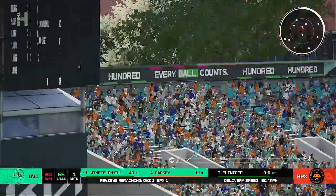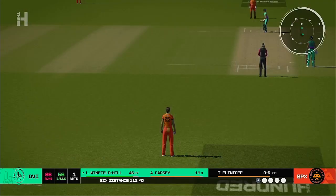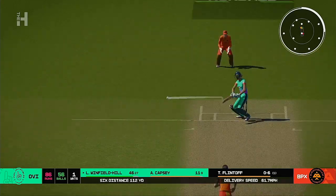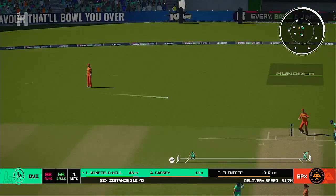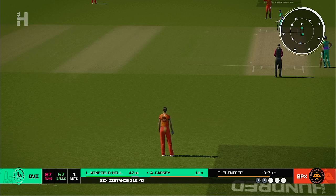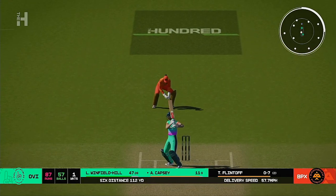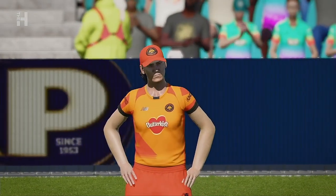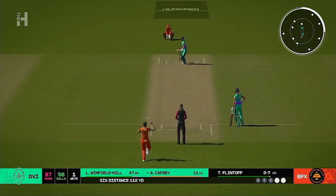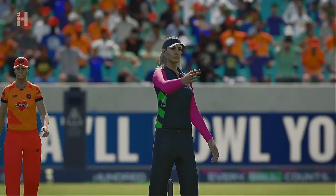Heaved over the top, and that'll be a maximum. Fantastic square drive. Well, that's just timed brilliantly. Moves closer to 50. Going to need something special to get the wicket. Perry, I don't think, will be too happy with their bowler at the moment. Beats the outside edge. Good bowling there. The gap was left open for them and they were happy to oblige.